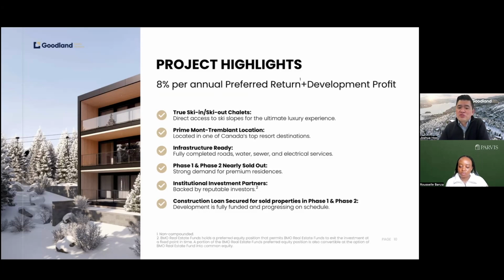And there is an institutional investment partner here. Construction loan has been secured for the property in phase one and phase two. They are currently under construction, and we project them to finish phase one and phase two, the sold component, in December this year.